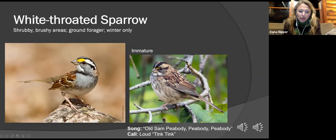So a little bit more on these guys. You can see that we have a white morph version on the left and a tan morph version on the right. This is a species that tends to sing quite a lot while they're here in the winter, so it's a nice one to get to know for sound. If you want to go ahead and play that, Sarah, thanks.